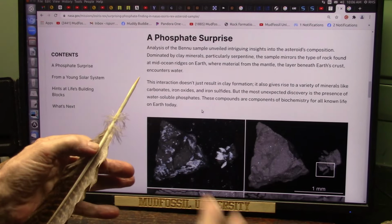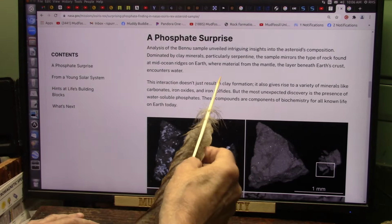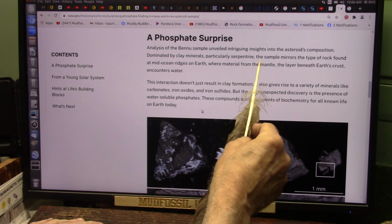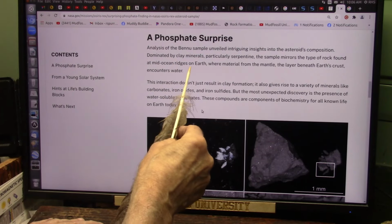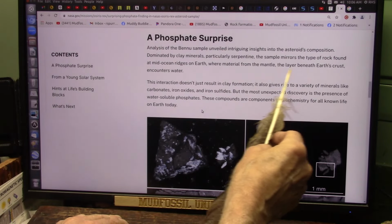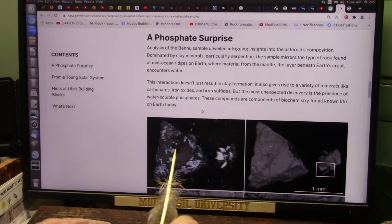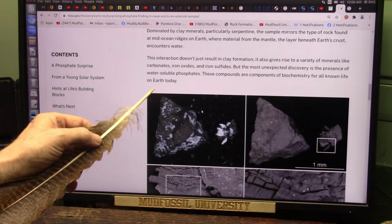Clay is nothing more than flesh, particularly serpentine. We'll look at that in a minute. The sample mirrors the type of rock found at mid-ocean ridges on Earth. So they say, boy, this is very similar to Earth, where material from the mantle beneath Earth's crust encounters water. Well, no. This is a membrane. Now, I'm going to tell you exactly why I can make that statement, and make it stick.